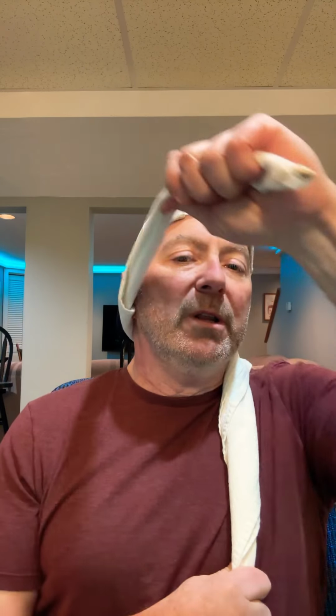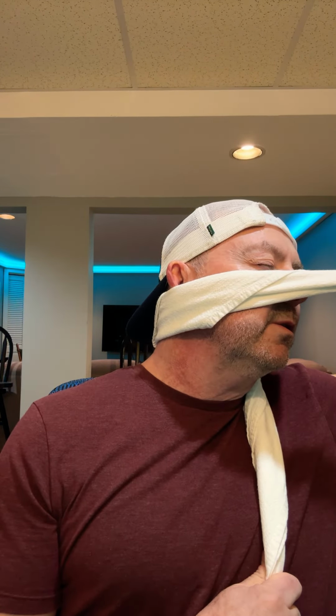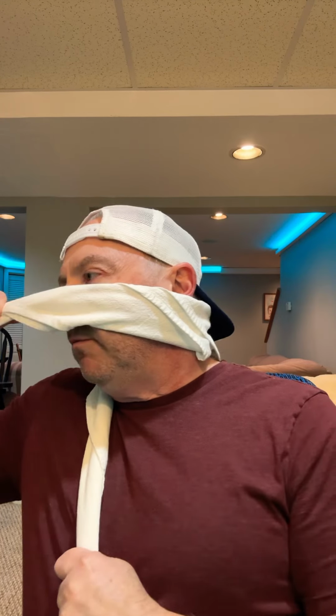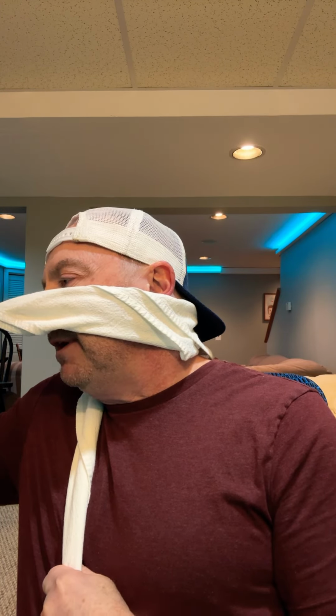So a couple things I found out that help with the vertigo a little bit: take almost like a kitchen towel, roll it up, and put it around your neck. You hold one half down with your hand like this, bring the other across the bridge of your nose and stretch your neck, 1, 2, 3, 4, 5. Do the same thing on the other side, 1, 2, 3, 4, 5. You do a few sets of that, and that seems to help a lot.